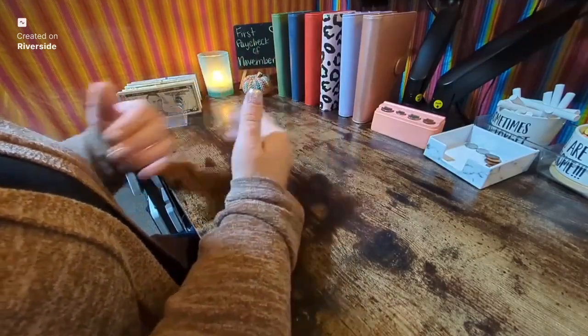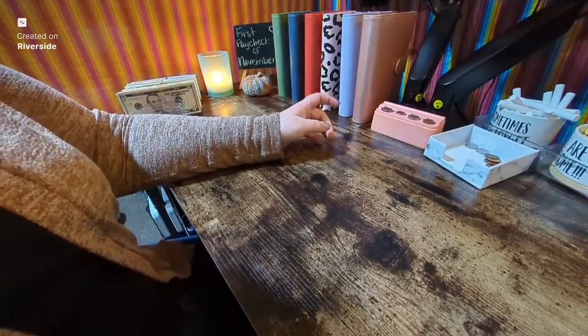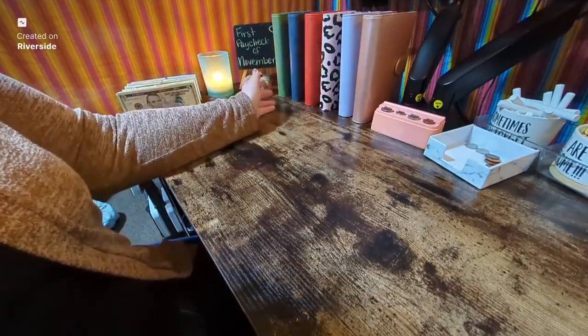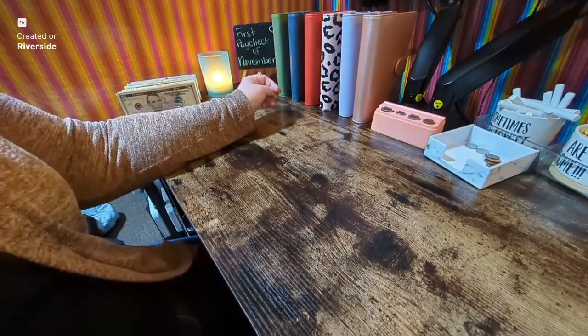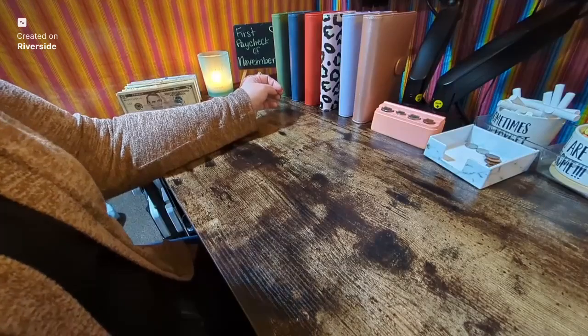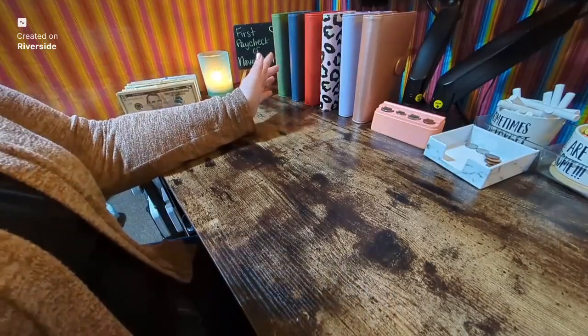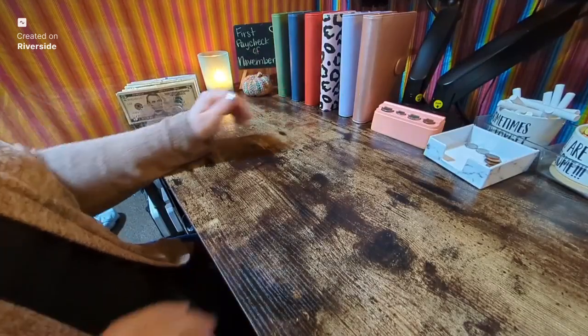Then I go from there, figuring out how much I'll need of each bill for the different categories that I stuff. I have been making a bunch of different trackers. I haven't gotten to the point where I've gotten all of my trackers made or laminated. So there will be new trackers coming out. So let's go ahead and get to the stuffing portion.